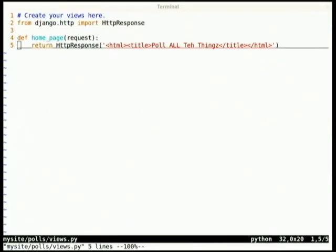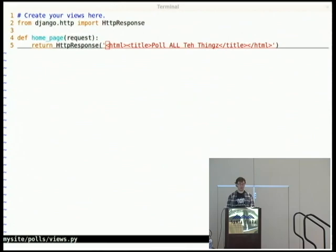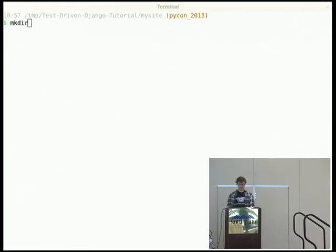So the moment it does this, let's make a template then that's going to have this sort of HTML string in it. So we'll copy this. And we make a new file called home.html. Now, templates in Django live inside your apps. They live in a special folder called templates, so we'll need to make that first. Polls, templates.